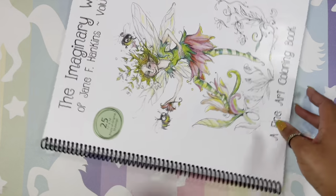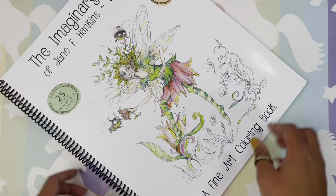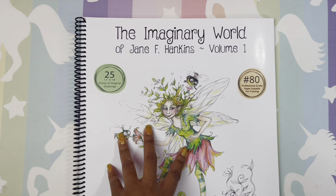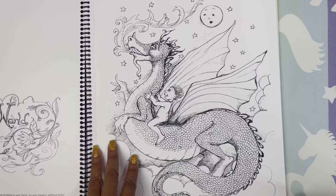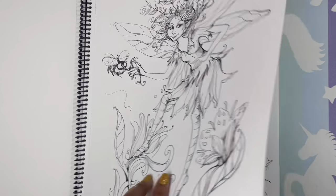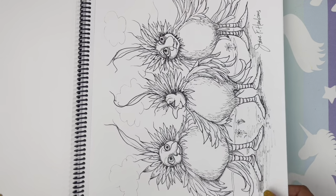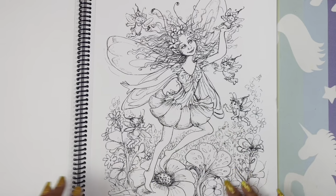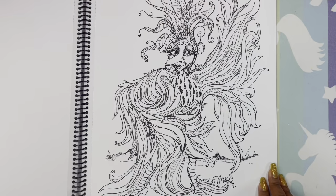All right, this book is huge. This is 11x14. I have to turn it this way, it's so big. And it's 25 drawings in this book. This is the Imaginary World Volume 1. I think Volume 2 was sold out, but the pages are huge, and this would be so fun to color. Just so fun. I would probably use distressed inks, lay a layer of that down and color this because it's so big. Pretty.